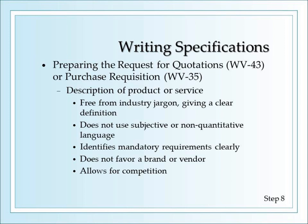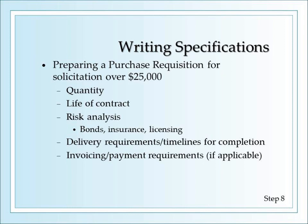There are several items to consider when completing either the RFQ or the purchase requisition. First, the form must contain a description of the commodity or service for which you are requesting. It should be free of industry jargon, which might target specific vendors and exclude others, and instead should have a clear definition. It must avoid using subjective or non-quantitative language. The mandatory specifications also need to be clearly stated and may be bolded if you think it's necessary. It must not favor a brand or vendor, and the description must always be written in a way that allows for competition.